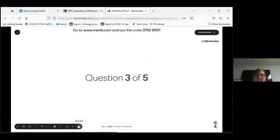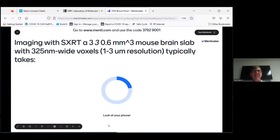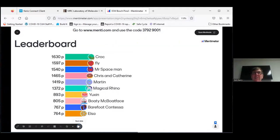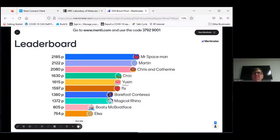All right. Next question. Thanks for making these up, actually. Imaging with SXRT a 3 by 3 by 0.6 cubic millimeter mouse brain slab with... there we go, the curse of Mentimeter. Oh no, we got some answers. I can't even read them out now because it's lagging at my end. Anyway, 1 hour to 10 hours is the answer for that question, and five people got that one right. So it's anybody's guess where we are now. Martin, you might have got the winner. Let's see. Oh, Mr. Spaceman is now winning with Martin and Chris and Catherine right behind you.